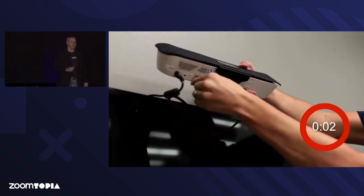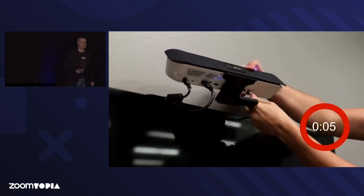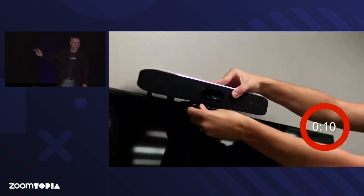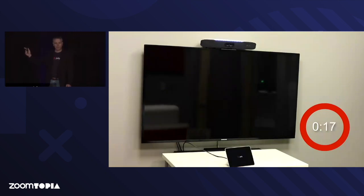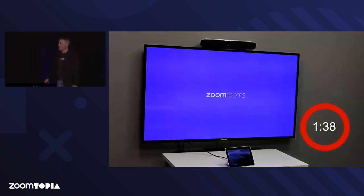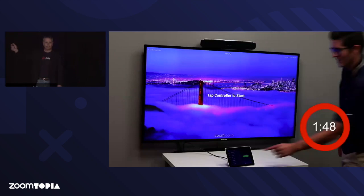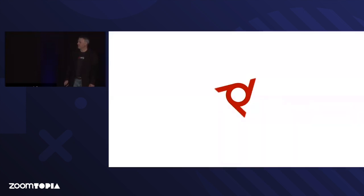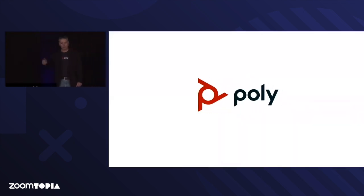So here's a little video to show you how simple it is to set up a Poly Studio X30 running Zoom natively. 3 cables, 3 connections. And I love that hinge on there. It goes straight on the display. No mounting, nothing. Right on top, just like a very small USB camera might use. We're speeding up time a little bit here. Boots up as our Poly platform, immediately goes to the native Zoom application. A minute 53, you're starting a Zoom call.